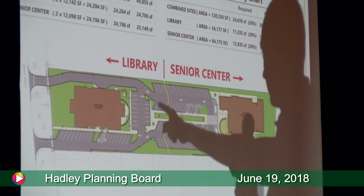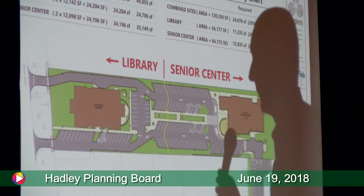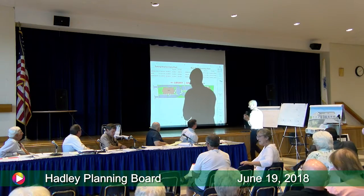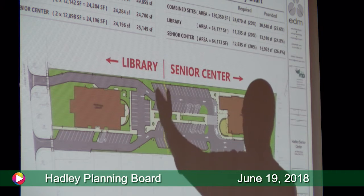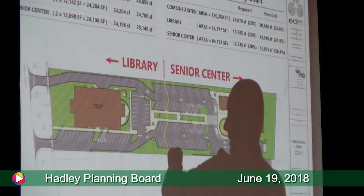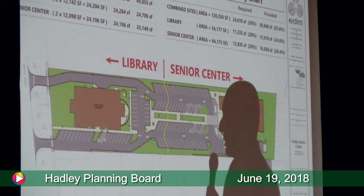We're actually going to build this entire lot as part of the senior center property. So part of their parking will already be there when they start their project. So we're going to build, as part of the senior center project, we're going to build to this line right here. So these parking spots are going to all be built as part of the senior center project. Even though on paper, this line through here belongs to the library, it all belongs to the town.